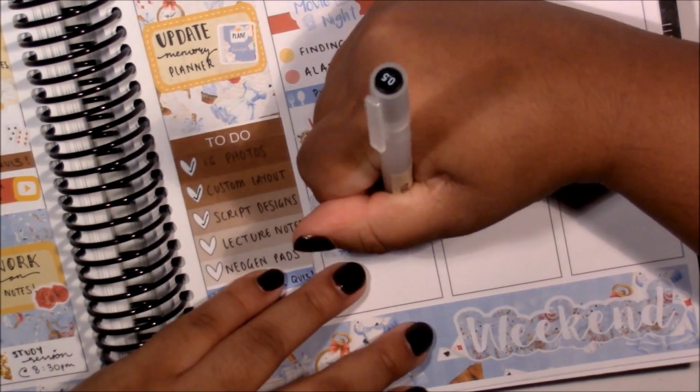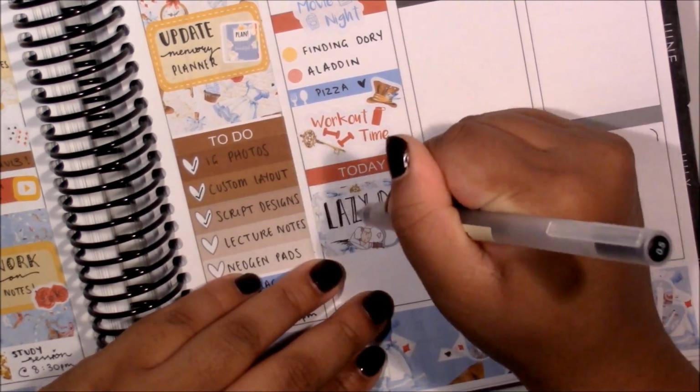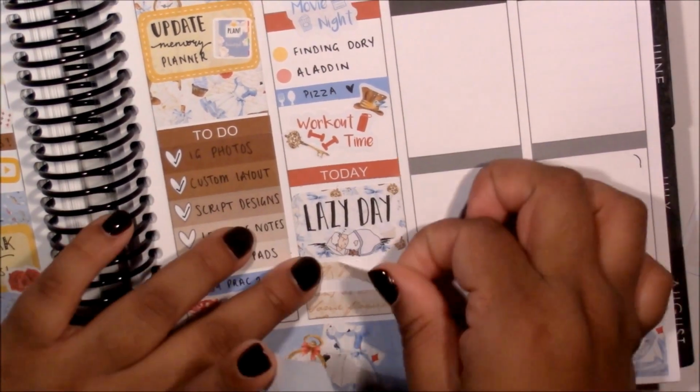And then underneath it, I took a half box with a sleeping sheepy and just wrote down lazy day, since Friday was basically that. And then I forgot to put this up at the top before, so I just decided to go in with it at the bottom.